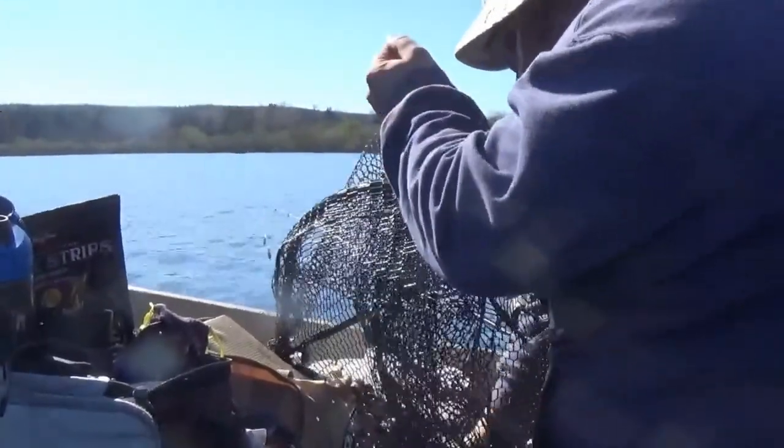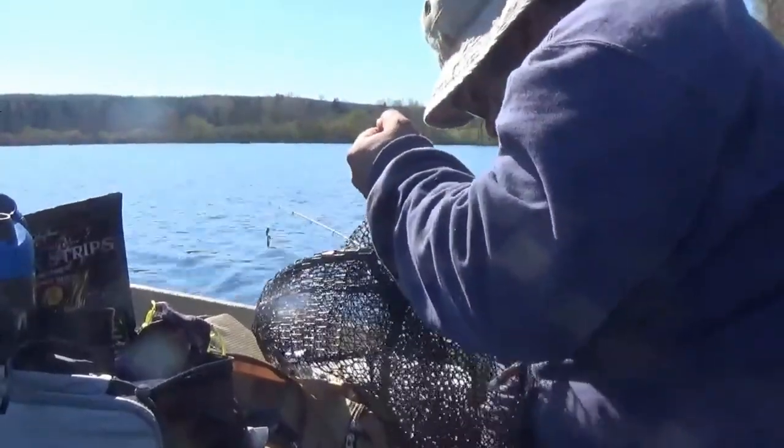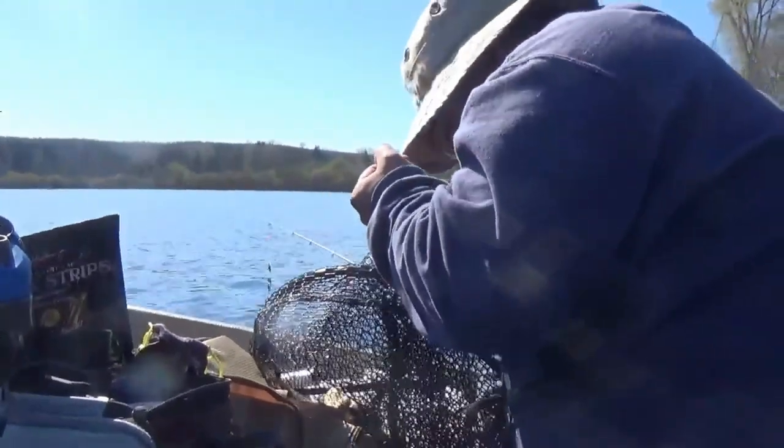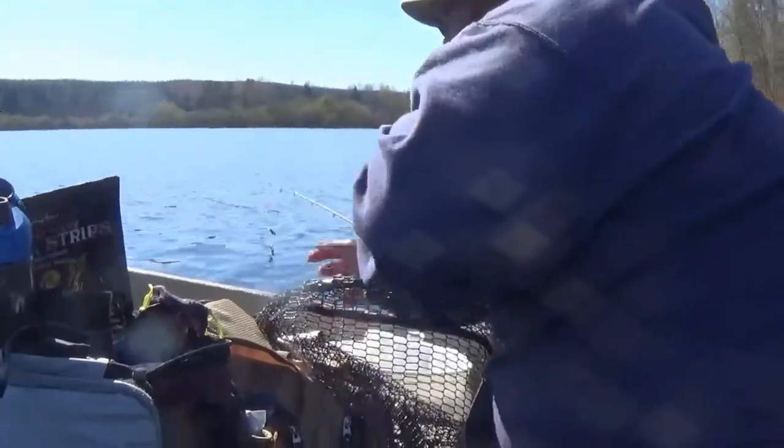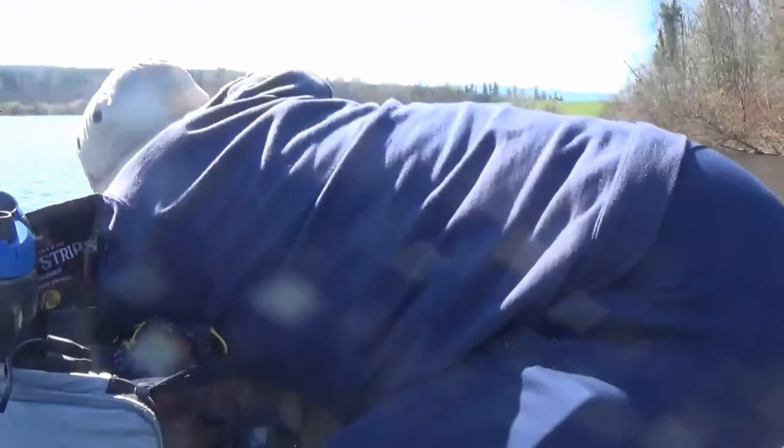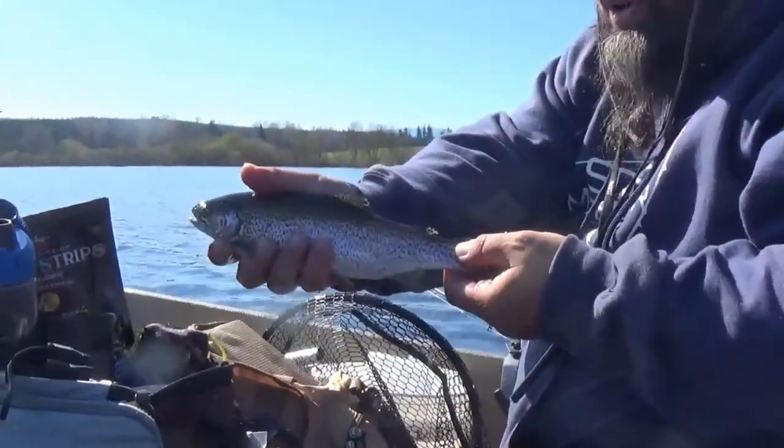Let me get this guy out of here. He fell right off the hook, too, right at the last second. So I don't have to deal with him too much. Except I want to show you guys. Oh, he's coming your way. Anyways, guys, my first one in the boat.